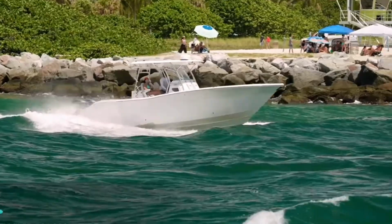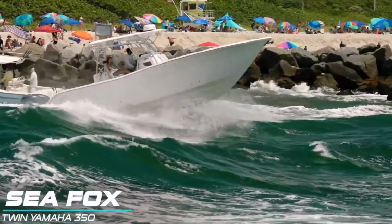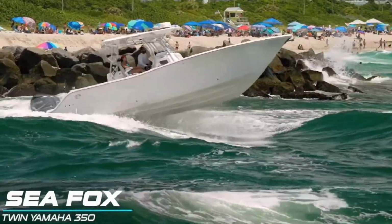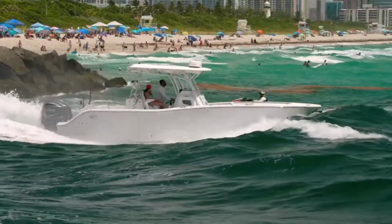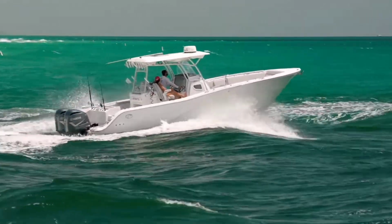And let's go. We'll get the fifth round started, and we're going to have a Sea Fox making its way out of Haulover. And here we go, the Sea Fox 328. Almost stuffs the bow there, but they hang on, and actually my captain is taking a pretty good beating as he comes out of Haulover, which is quite surprising because he kind of hugged the north side of the inlet.